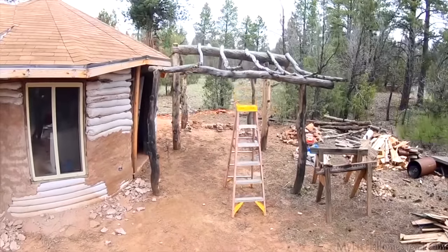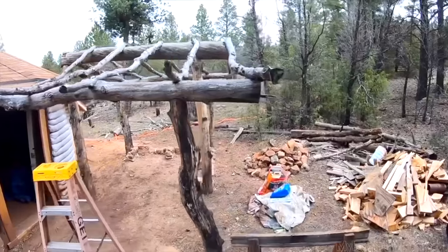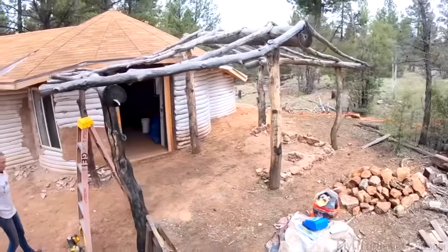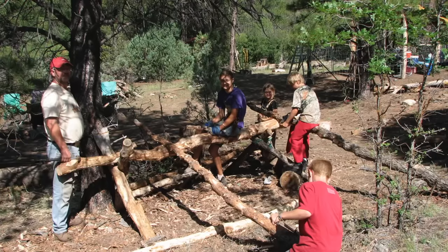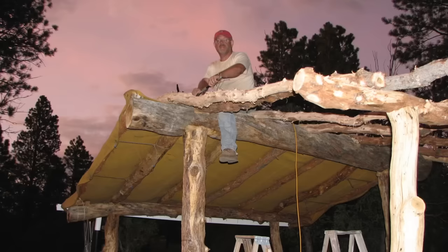We built the log structure right after buying that property. We went up there and we camped for a little bit, and that was the first thing we built. At that time, I think Mom and Dad were planning on building a log cabin up there, and they were just kind of experimenting building with logs. Turned out that we ended up going a different way, the bags.